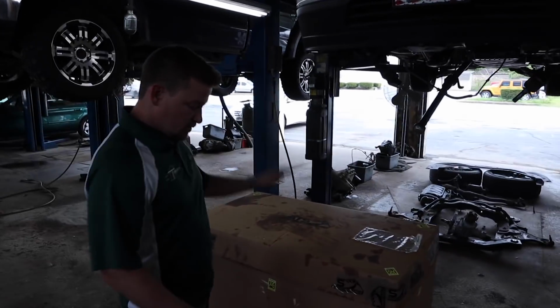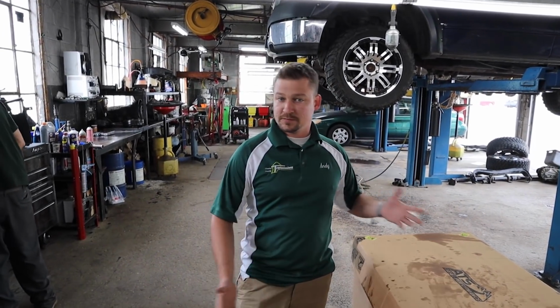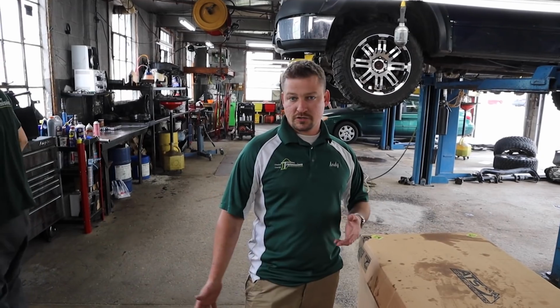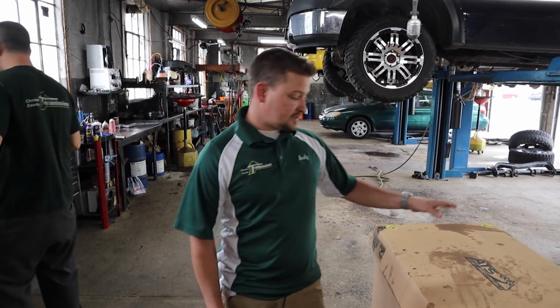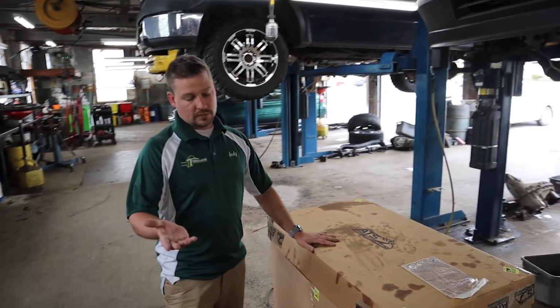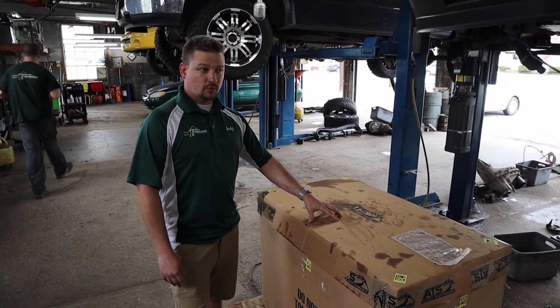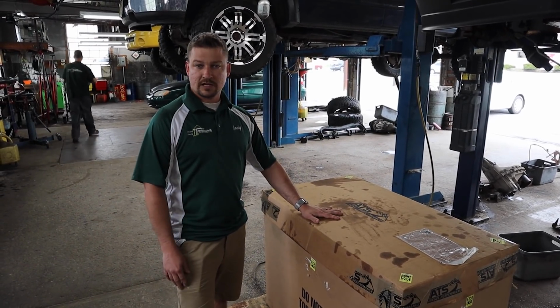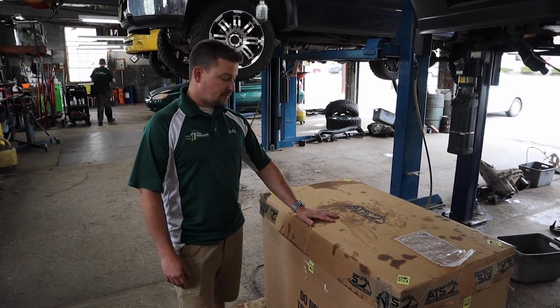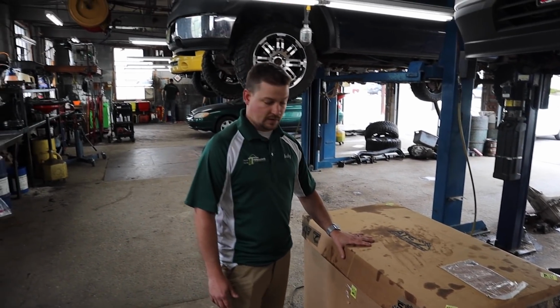This is a fun thing to note. If any of you have spent the time to research different transmission remanufacturers and performance builders, ATS always comes up. We have a truck here, a white 2017 Dodge 2500. The individual purchased the truck with their transmission already installed.